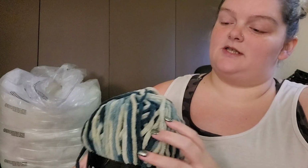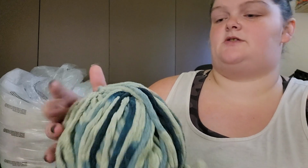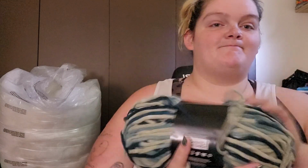And then the other yarn that I bought at Walmart is this one. There's dark olive green, and then there's a light blue in here. I think those are just the 3 colors that are in this. And this one is called Teal Malta. So pretty. That is all I bought from Walmart for yarn.